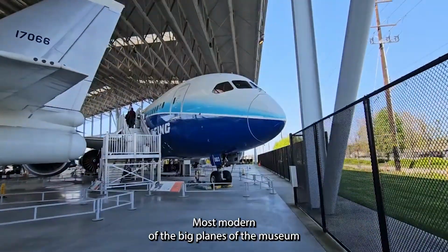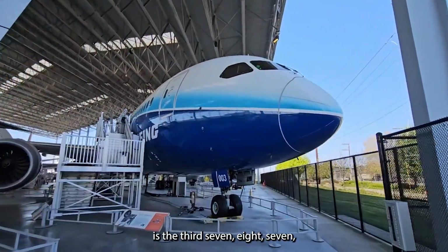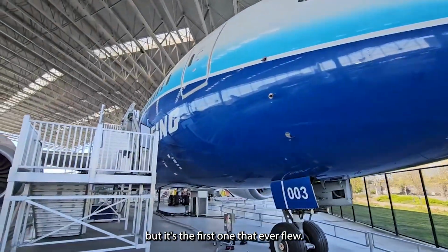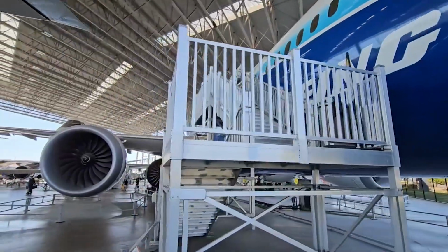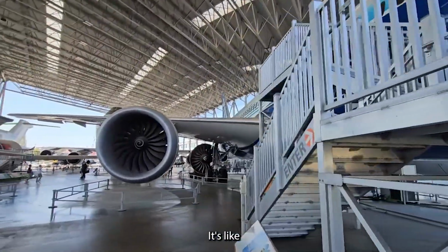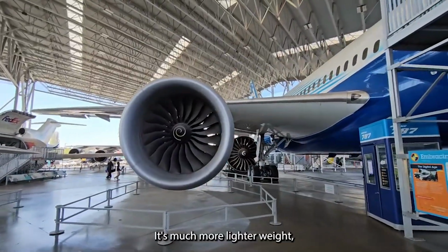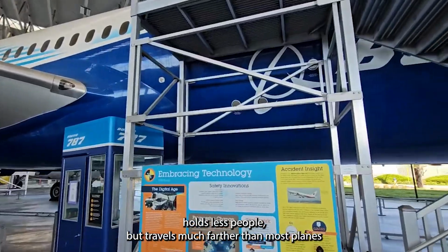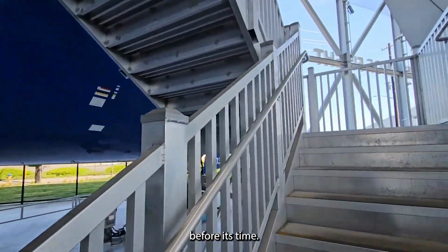Our most modern of the big planes at the museum is the third 787, but it's the first one that ever flew. It's an iconic new jet made out of carbon fiber. It's much lighter weight, holds fewer people, but travels much farther than most planes before its time.